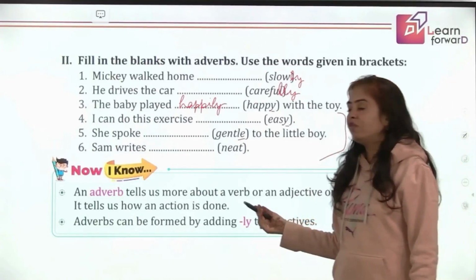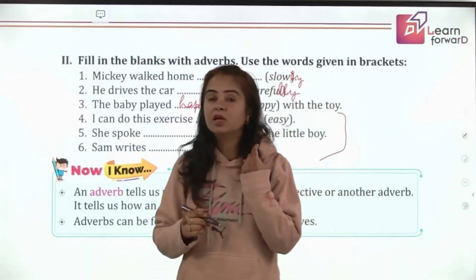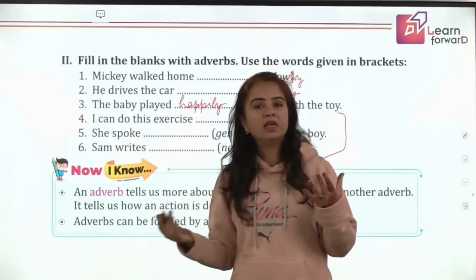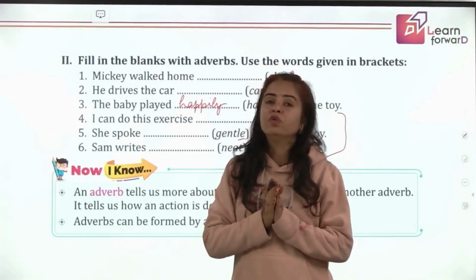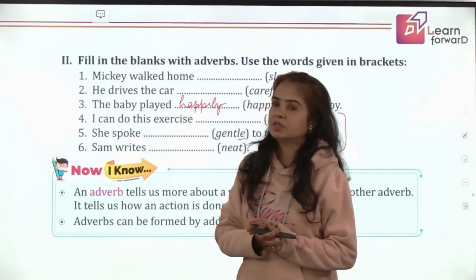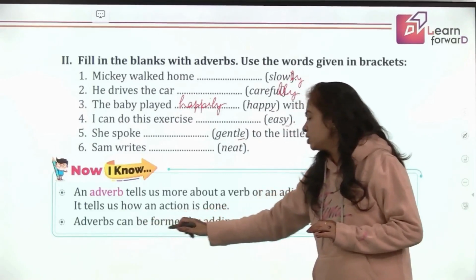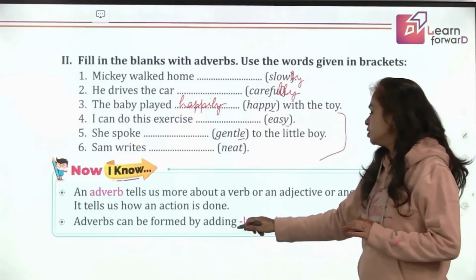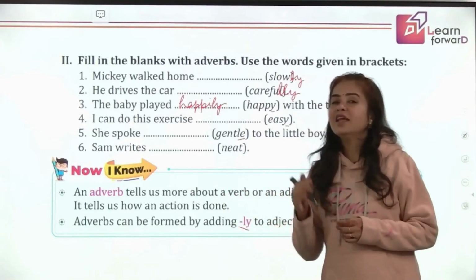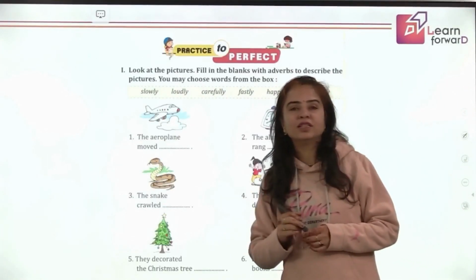So quickly recall what we have learned till now. What are adverbs? Adverbs are the words that tell you something more about a verb, an adjective, or some other adverb that we'll be learning ahead. Till now, we have only learned that adverbs tell you about how an action happens, right? So the rest we will be learning ahead in higher grades. And then adverbs can be formed how? Most of the time by adding ly to the adjectives, and we have learned a list of adverbs. So let's see how much you have understood in this chapter about adverbs.